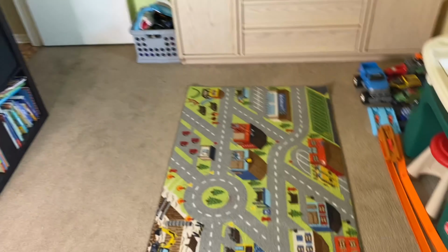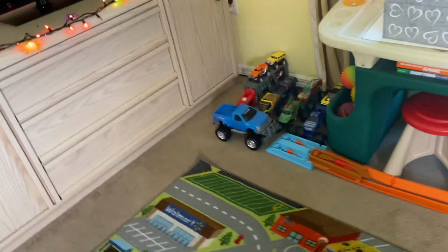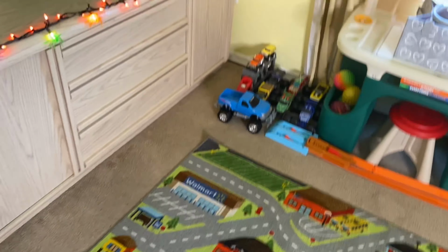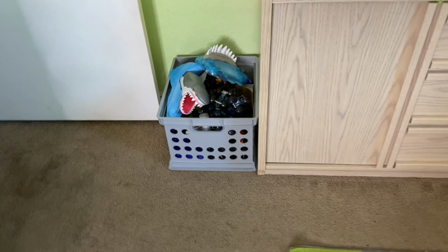Okay, so his room is looking so good. I do have some toys still out here just because he has so many cars. I couldn't put everything in the closet, but I vacuumed in here, and then his dresser's looking nice. I put all his monster cars over there, and then I also organized his drawers.